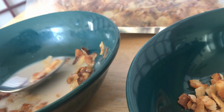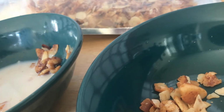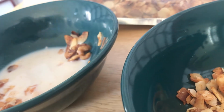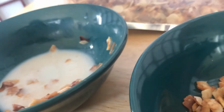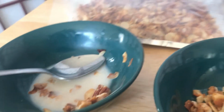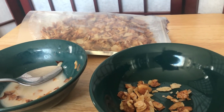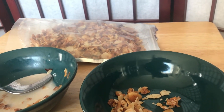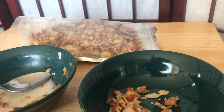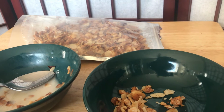Get on the spoon. Okay, there it is. All right. That's pretty good. I'm gonna try it with a nut. Now, when you try it with the nuts and with the milk, it definitely needs more sweetener. And the cinnamon taste is not that powerful. I mean, I taste it, but very faint.